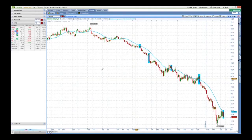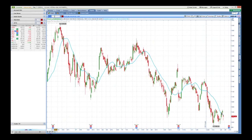Brock asks about Priceline. Priceline, right. There was one here recently. Let's look. Oh, there was a beautiful trade in here on Priceline.